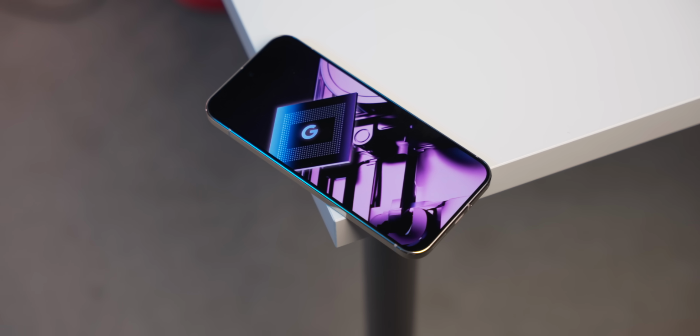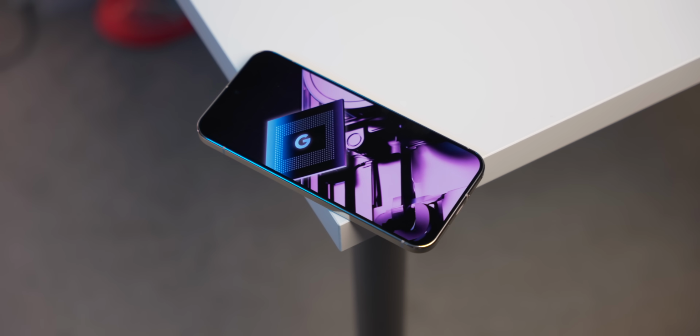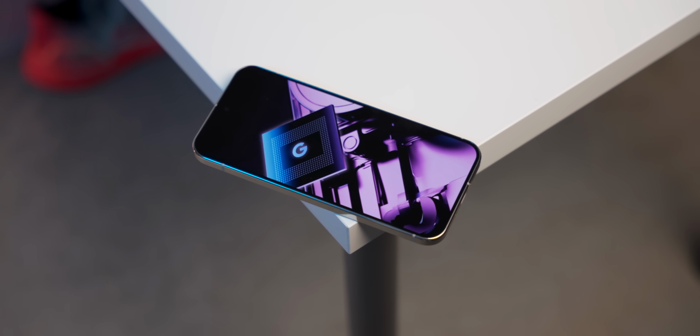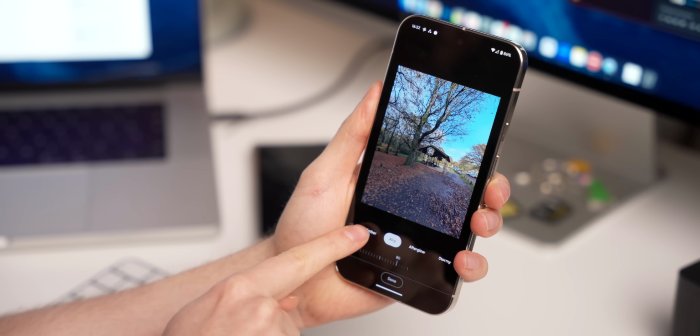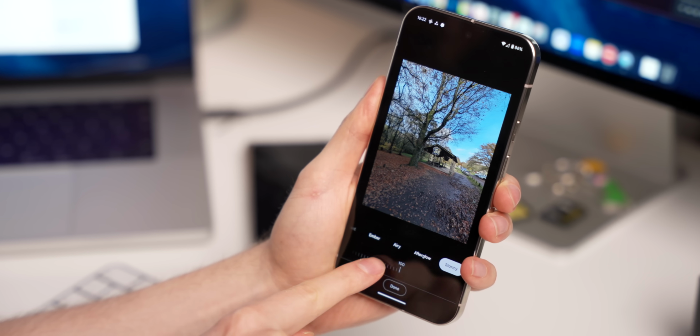And granted, those words don't tell us an awful lot on their own, but the intended use case listed in the documents that we saw explains what the feature will do a little bit better, and it's quoted as post-capture generative AI-based intuitive video editing for the photo app. From our best guess, we think that this means that you're going to be able to use AI to edit your videos a little bit easier, and that AI will be able to understand prompts that it can see on screen. A little bit like the Magic Editor now, where you put in a prompt to make the sky a different color, we should be able to get something very similar when it comes to that video editing.